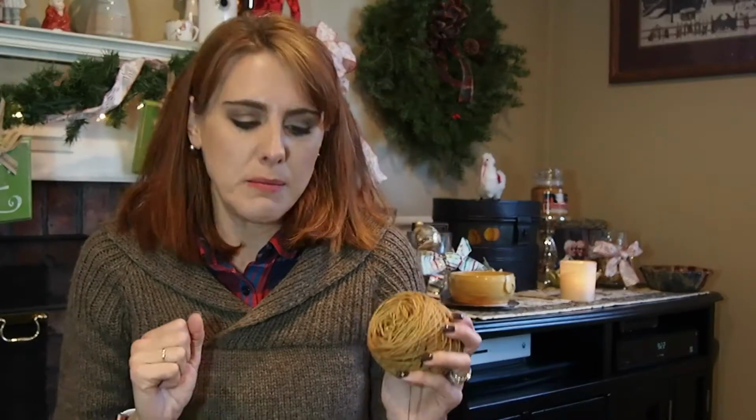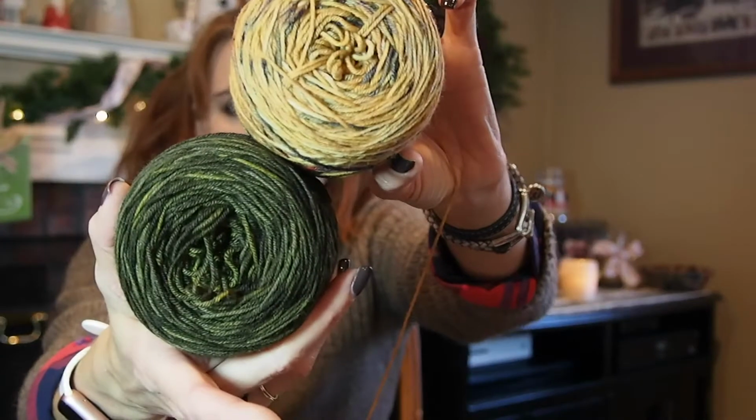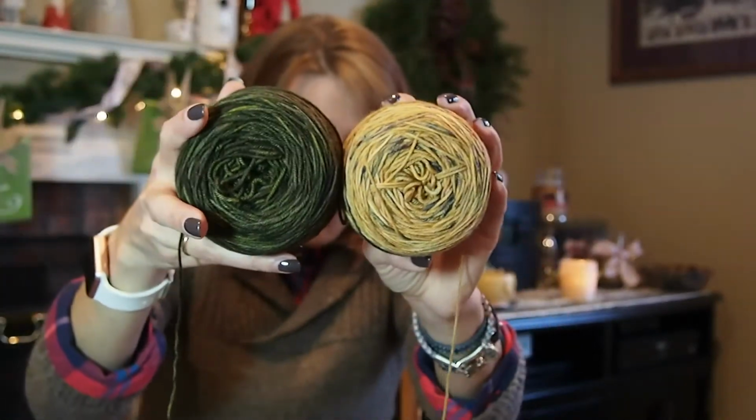I hung it up. It's amazing because I think it was Molly from the Homespun House that said in one of her vlogs, I'm pretty sure it was her vlog and not her podcast, that the drying is when the magic happens. It is so true. As soon as this was done drying, I fell in love with it. I am so happy with the way the colors go together. I'm in love with this.